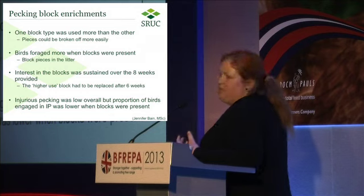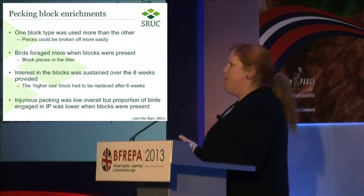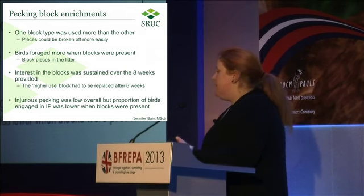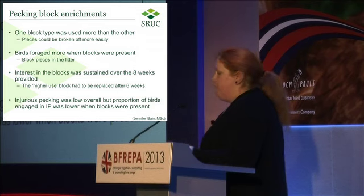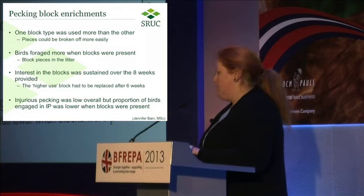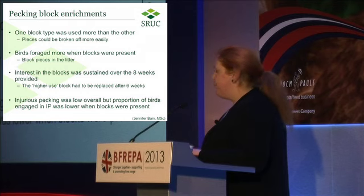And the birds continued to be interested in these blocks over the 8 weeks they were provided. So sometimes we do have problems with enrichment where initially they get a lot of attention, but over time the birds habituate and then attention drops off, so they're not being as effective. But these blocks continued to be used throughout the whole trial. The higher use block did have to even be replaced after 6 weeks, most likely though, because pieces were breaking off and it was able to be decimated faster.